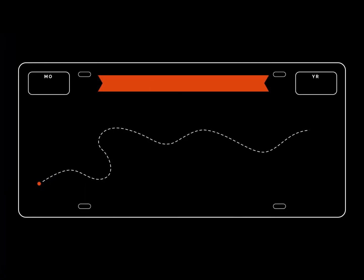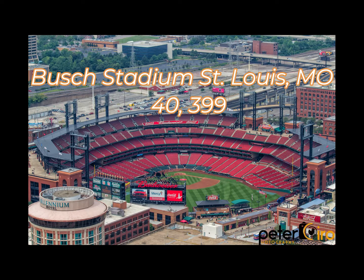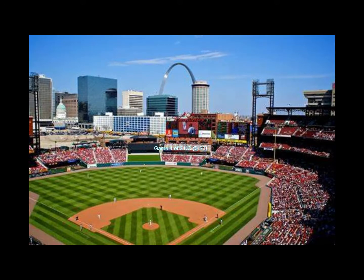Alright, we're taking our first road trip of the year. It's down I-70 Highway for the I-70 series, Kansas City versus the St. Louis Cardinals. We go to Busch Stadium in St. Louis, Missouri. 40,399 showed up at this big game of cross-state rivals.